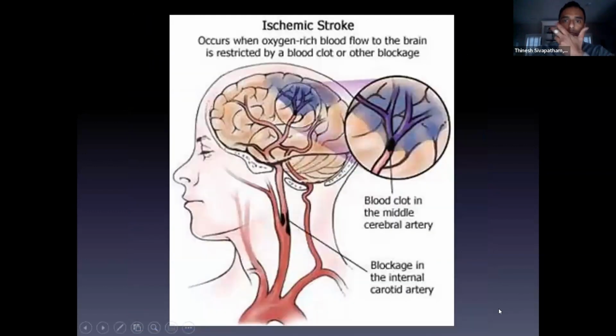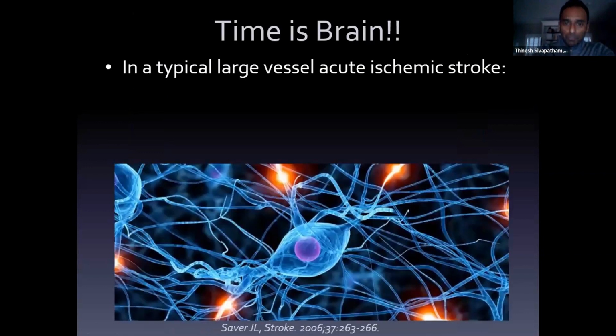So ischemic stroke is caused by reduced blood flow to the brain, and that can be caused by blockages in the neck, for example, the carotid artery, causing reduced blood flow. But the biggest of the procedures that we do are actually related to blockages in the arteries in the brain itself. So a clot travels up to the brain, blocks an artery, reduces blood flow to an area of the brain, and it causes a stroke.